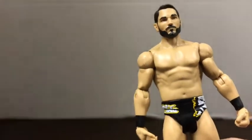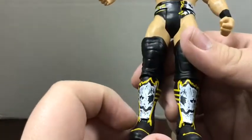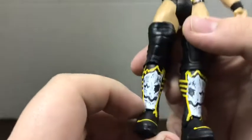I think so. Yeah, it's the same as Ciampa. I think it fits Johnny more. And then Johnny has really nice deco. Okay, so he has like his symbol down here.